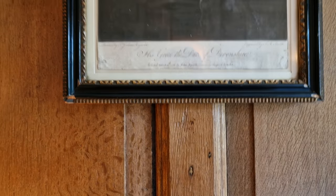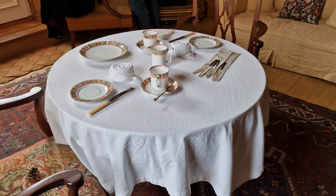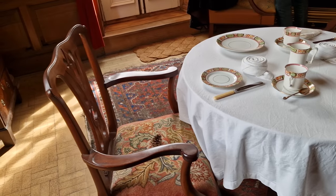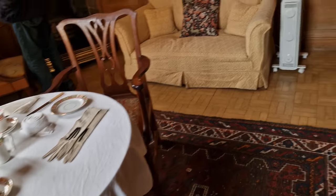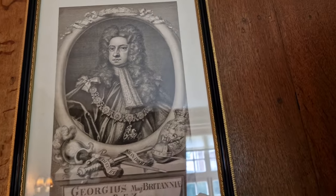His Grace, the Duke of Devonshire. It was great for that lady to be telling those people the description of the place.